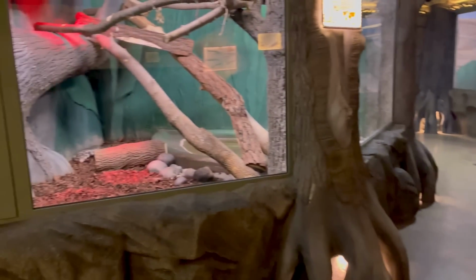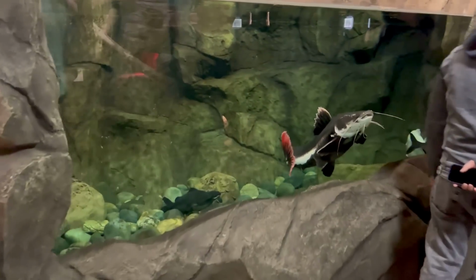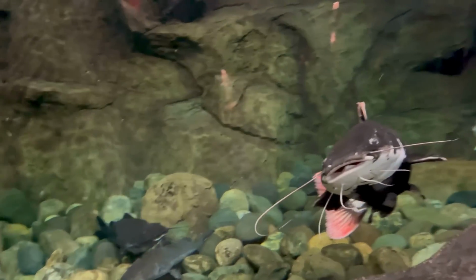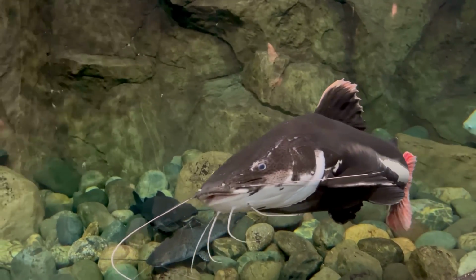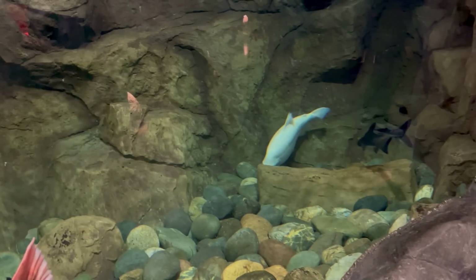And we're actually on the lookout for my favorite fish, which is the shuka. And this is a giant, like a catfish, I guess. Look at the size of this guy. That looks like a pacu.